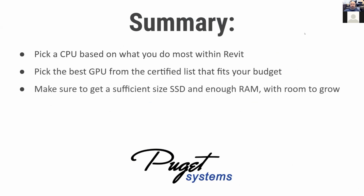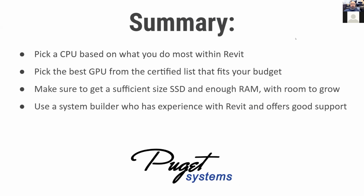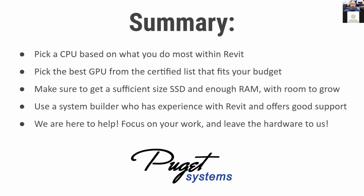Make sure to get a sufficient size SSD and enough RAM with room to grow. Use a system builder who has experience with Revit and offers good support. And then we're here to help.